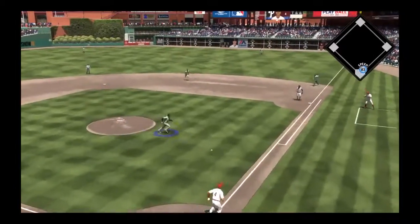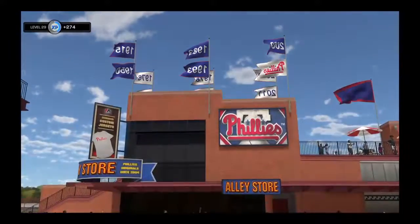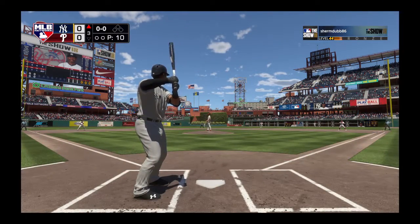A little roller toward the hole. Throw on to Walker at first, and the inning is over. Here's Miguel Andujar now. 7-8-9, bottom of the order set to go here in the third.